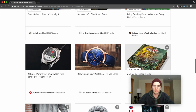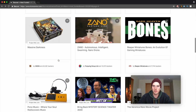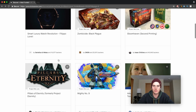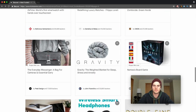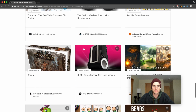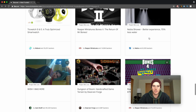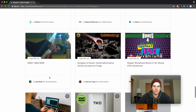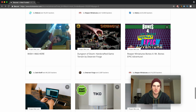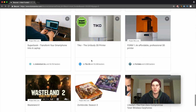So okay, here's a couple watches. Paying attention to that. Keep scrolling down. There's a bag. Did I see a bag up here? No bag. Okay, so I'm going to keep scrolling. I'm taking note: blanket, 3D printer, earbuds, luggage. There's another watch, shower. I'm not sure what that is. Maybe a movie or something. I thought maybe it was a blanket for a second, but I don't think it is. Some sort of device to transform your smartphone into a laptop, another 3D printer, another 3D printer.